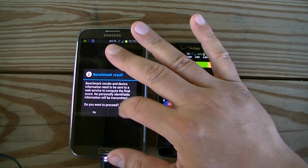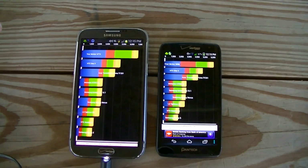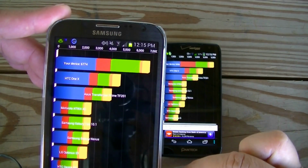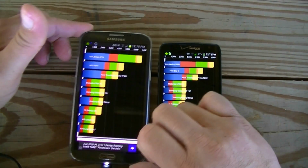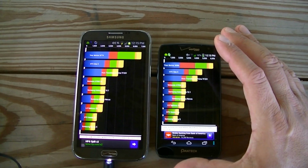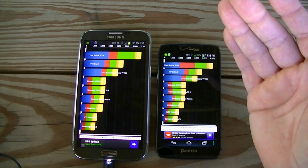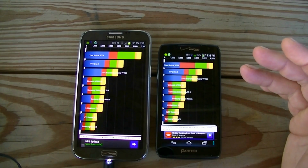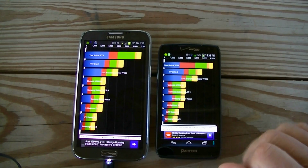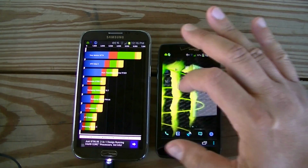Let's take a look at the Galaxy Note 2. On the Galaxy Note 2 we got a 6774. So as you guys can see, the Pantech Perception has a really powerful processor. Basically the Galaxy Note 2 scored just about 700, almost 800 points above the Pantech. But the Note 2 is a quad core and the Pantech is a dual core. So you can see that this Pantech Perception is a really powerful phone with a fast processor.